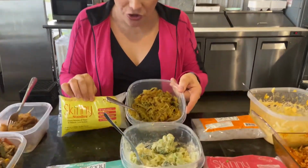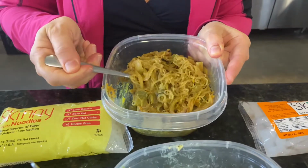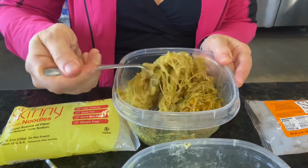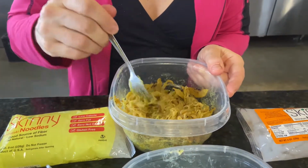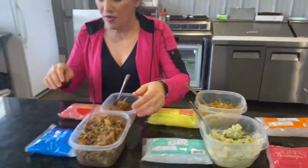These angel hair noodles I made the curry dish with. If you like curry, guys, this is so good. This reminds me of a faux dish that we have. And all I put in here was onions, angel hair, and a little bit of peppers, and it was so delicious. Okay, let's move on.